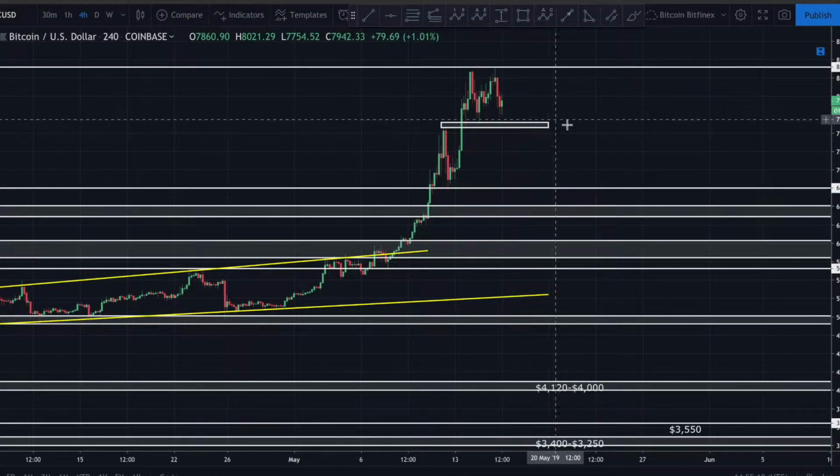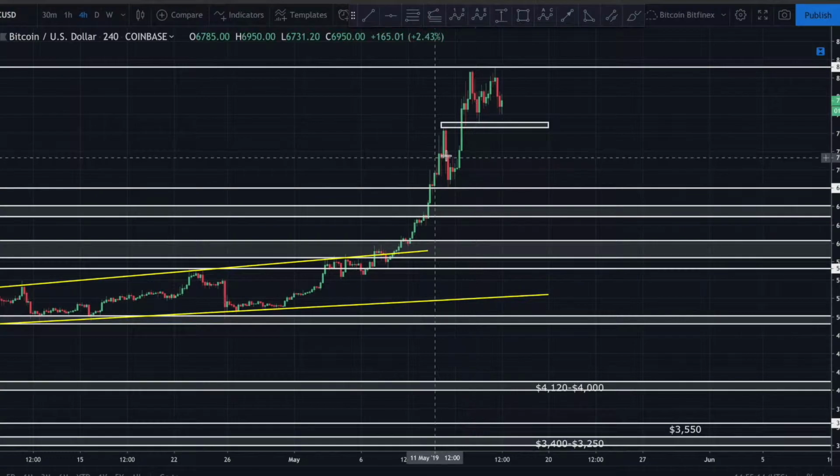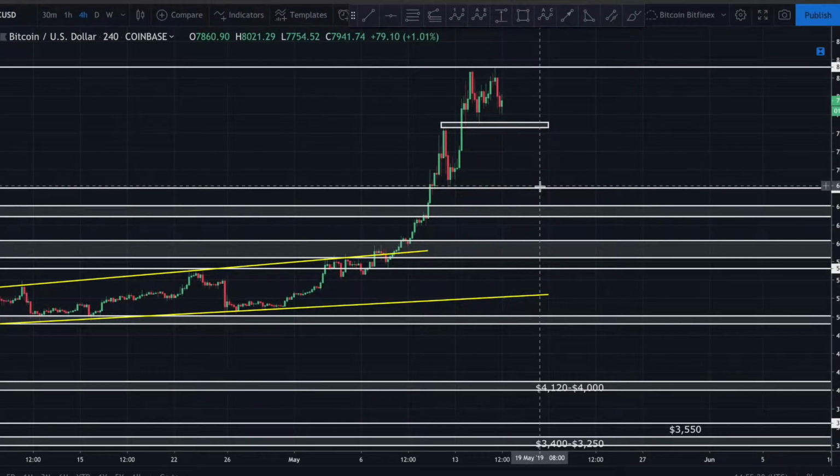Now, if we do break back down below this, guys, I think it'll be a rather quick drop, possibly down. The first area that I can see it dropping down to is somewhere around 7,000 to 7,100. That's a possibility, but there's really not a lot of support there. Really, the next area of major support is going to be down here at about 6,700 to 6,800. And of course, that's where I've got buy orders. As I told you, I've got buy orders laddered from that point all the way down to 6,000. If we ever do get down there, of course, we'll take advantage of that.